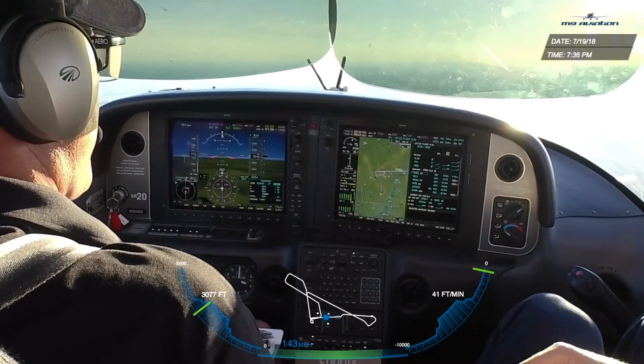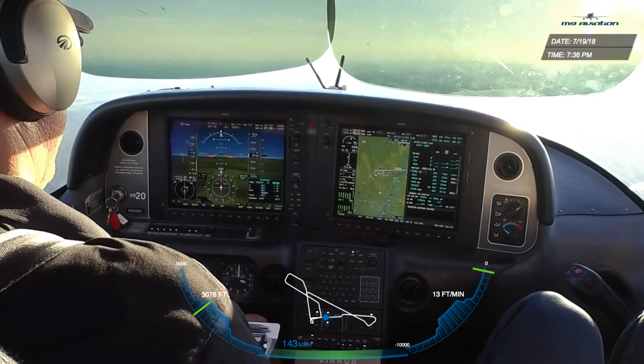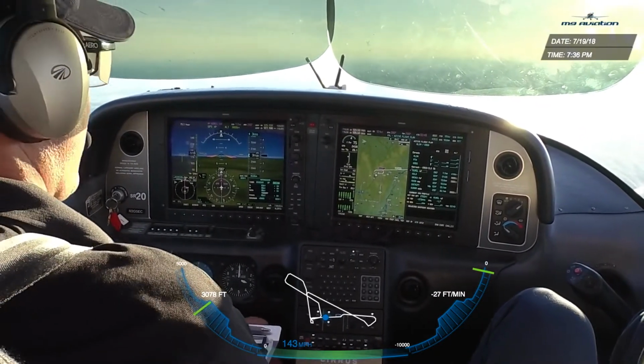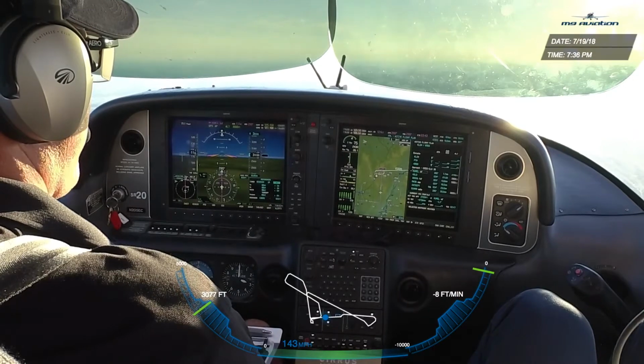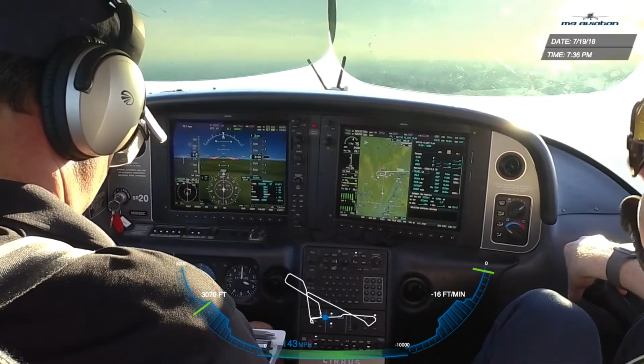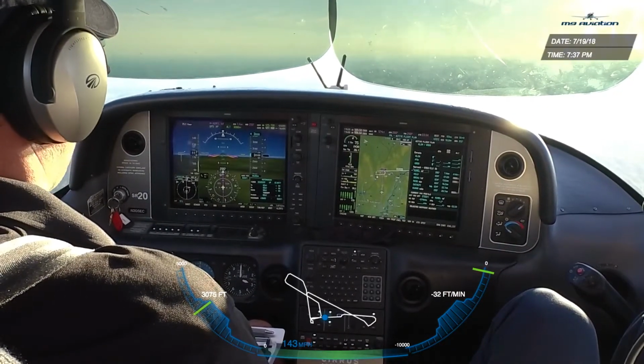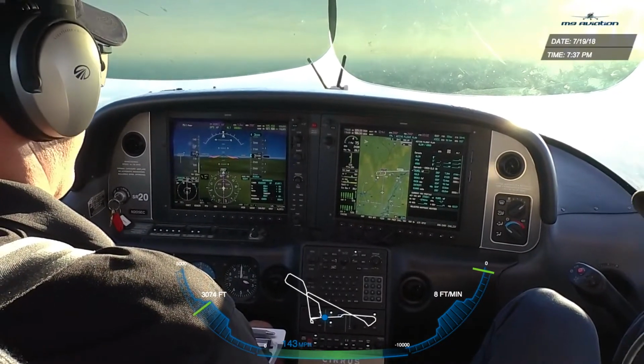I'm sitting wedged, because the sun is perfectly in a position where... 5 Echo Charlie, traffic 11 o'clock and 6 miles eastbound is a Skyhawk at 3,500. Searching for traffic, 5 Echo Charlie. Skyhawk 5 Lima Papa, traffic 11 o'clock and 5.5 miles westbound is a Cirrus at 3,000.